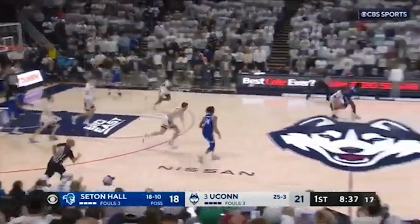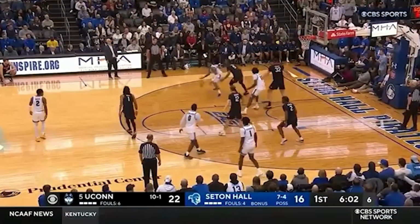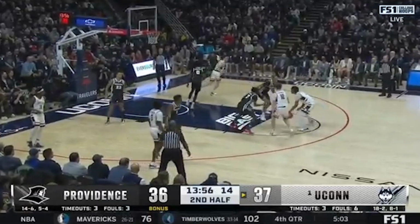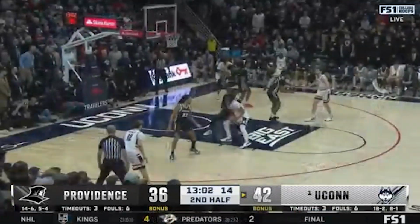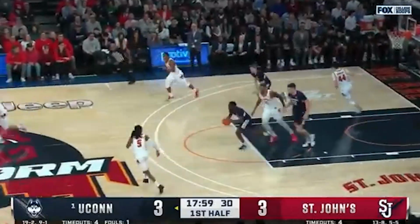He's elite as a disruptor and perimeter defender. He can smother smaller guards, but also has the size, strength, lateral quickness, and the will to defend bigger perimeter players. Offensively, Castle is willing and able to make the simple passes as a connected passer, with flashes of more expansive playmaking when given space and time.